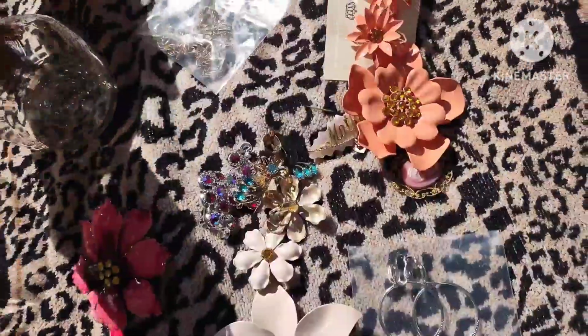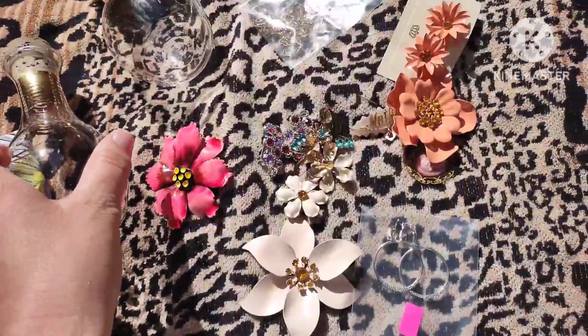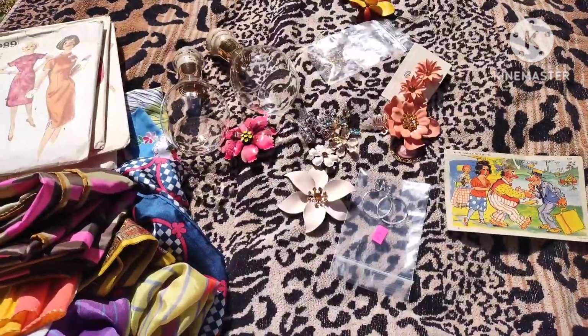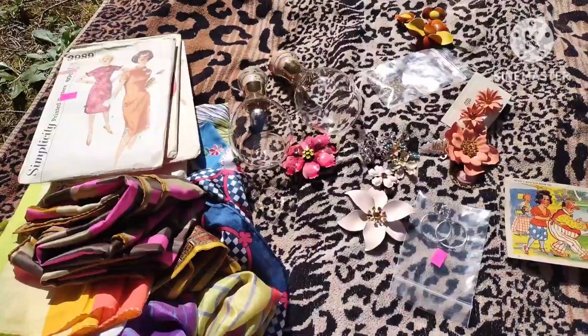But yeah, so this is all the jewelry, all the patterns, the mid-century oil and vinegar, the postcard, and everything here I paid $40 for. That's all the money I had in my wallet, but I think it's well worth it.